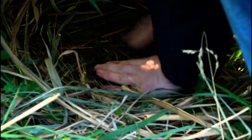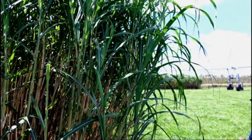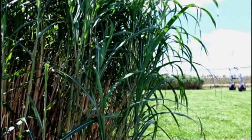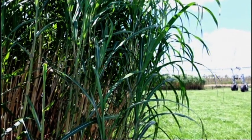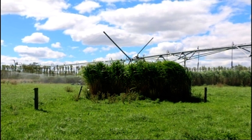In addition to the other benefits of miscanthus that have been talked about, we found that miscanthus hosted quite a few different types of animals. Most notably was the endemic skinks. It was really good to see that this introduced grass that helps the farm, but actually can be used as an offshoot, as a conservation effort as well.